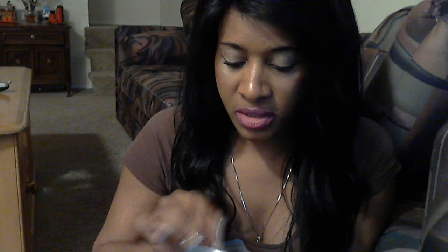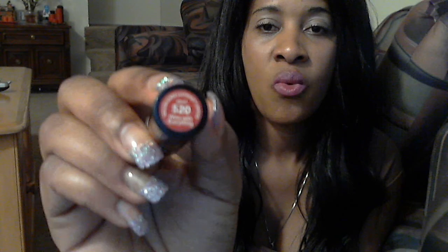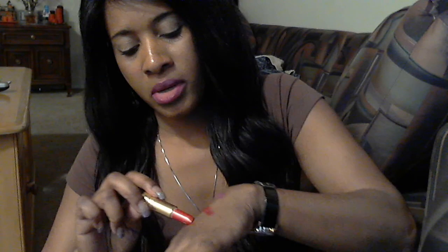My third favorite is also L'Oreal. It's Wine With Everything, number 520. This is a really nice one too. It's kind of like a dark pink. Look, it's leaning towards red, but it's not red. When you put it on your lips, it looks like red, but it's pinkish. It's this one right here.